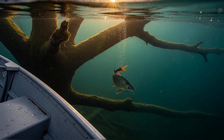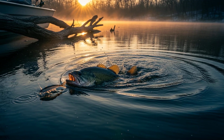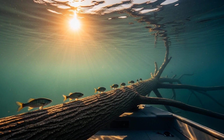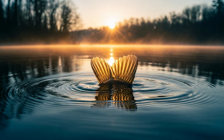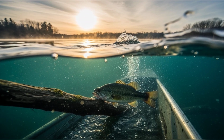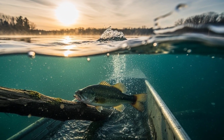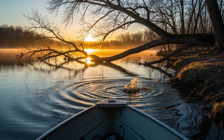When they do decide to eat, it is going to be a very short, highly calculated feeding window. They are not going to cruise around an entire laydown looking for a snack. They are going to position themselves perfectly in areas that require the absolute minimum amount of fin movement. If that perfect-looking structure requires them to fight a slight wind current or deal with fluctuating temperatures, they will simply abandon it completely. Biology dictates their location, not the scenic view.